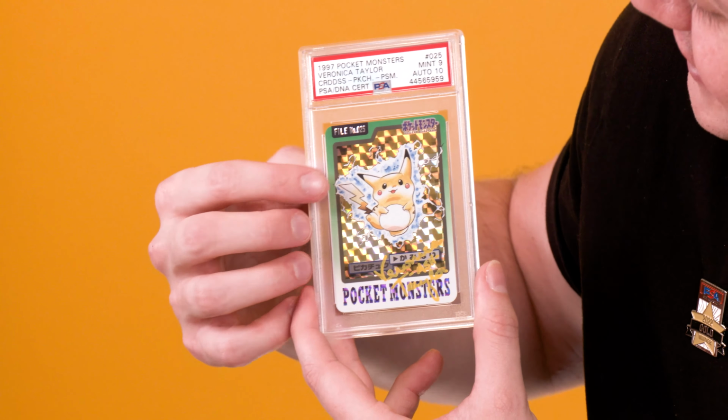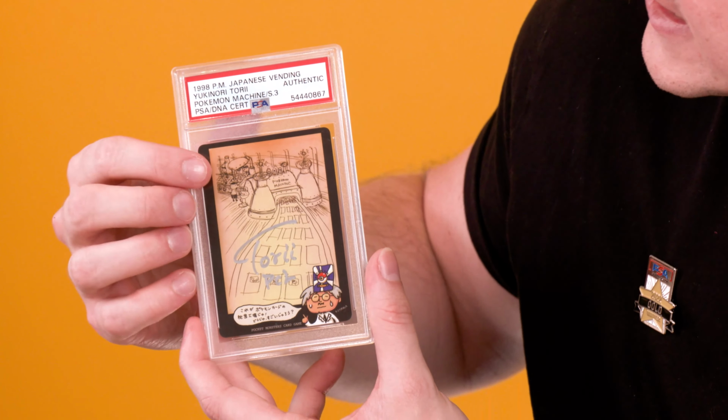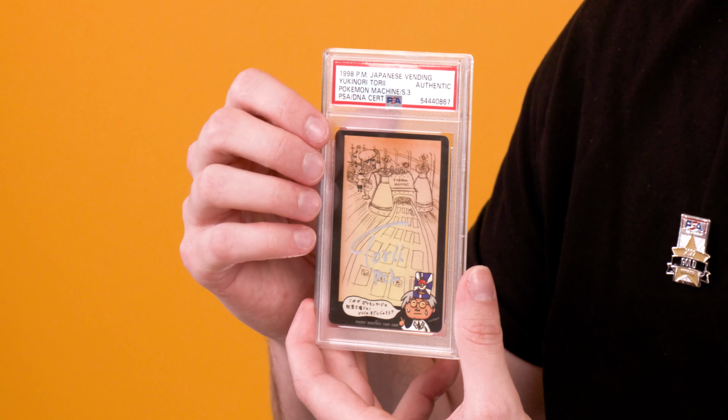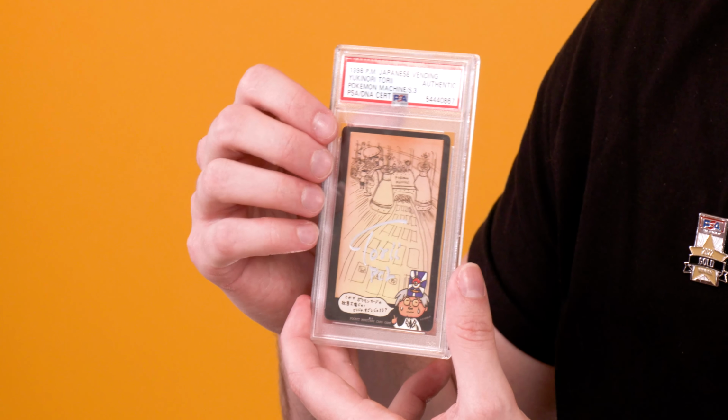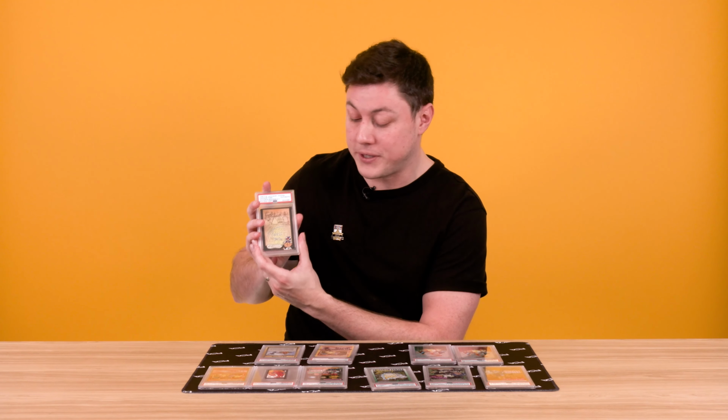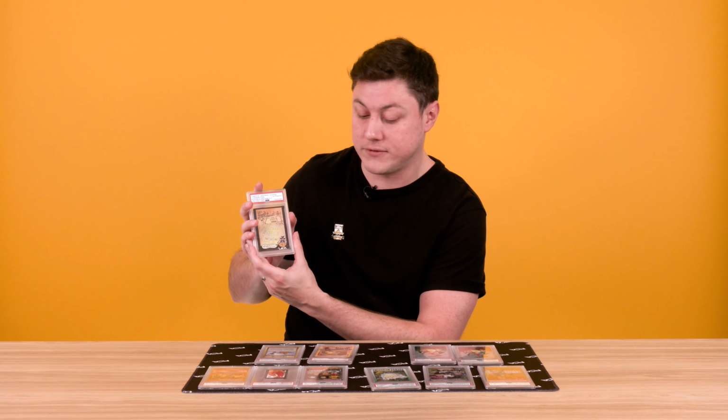Yukinori Tori was an individual that was behind a lot of turning the Game Boy characters into actual real-life trading card games. So if you look into the picture here, it's the actual Pokemon card factory signed by the legend Yukinori Tori. I think this is just an absolutely phenomenal piece. One of a kind, super rare. I've actually not ever seen another piece like this one that's autographed like this.